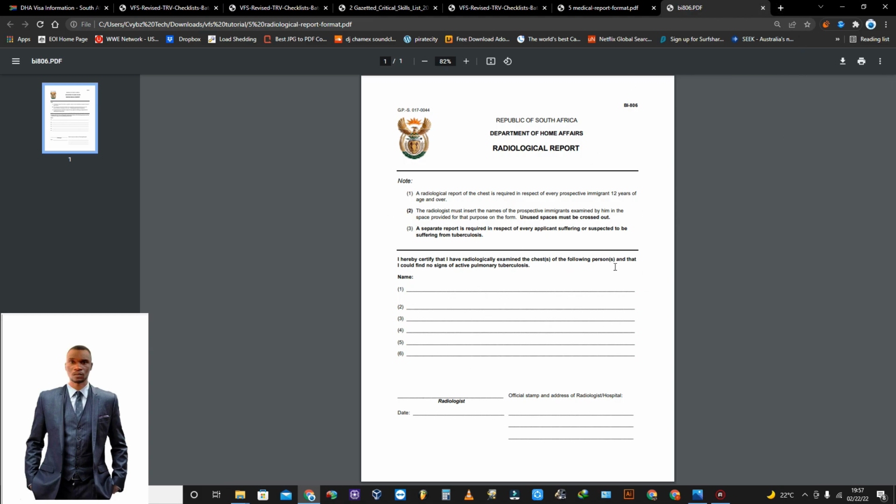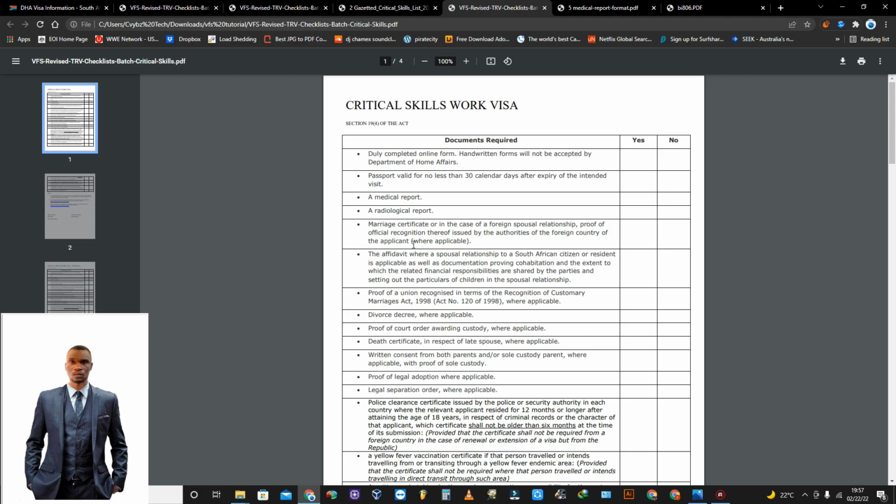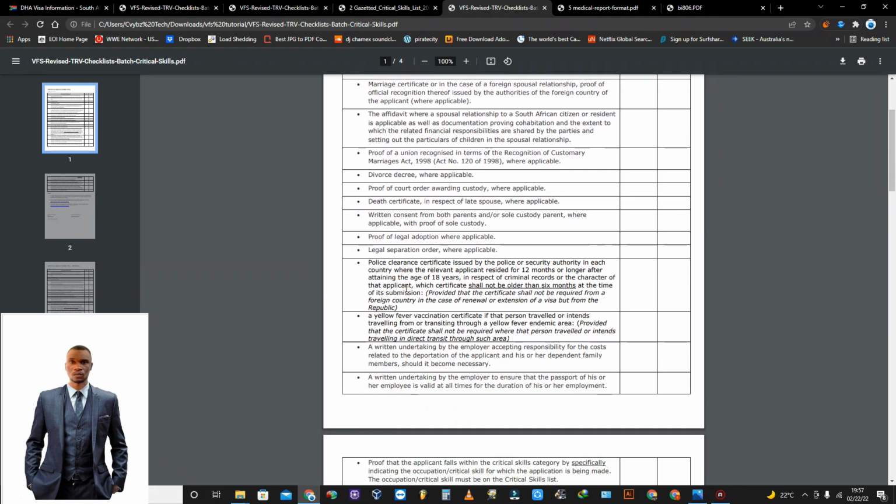Alright, once everything is fine, you can do this simultaneously depending on your financial situation. We're on the required documents. Marriage certificates, I'm not going to talk much on that. This applies to people who have a marriage certificate, but this guy that I'm going to use as an example is a single guy. Proof of a union doesn't apply. Divorce decree doesn't apply. Proof of court doesn't apply. Death certificate doesn't apply. All these things don't apply to his situation.